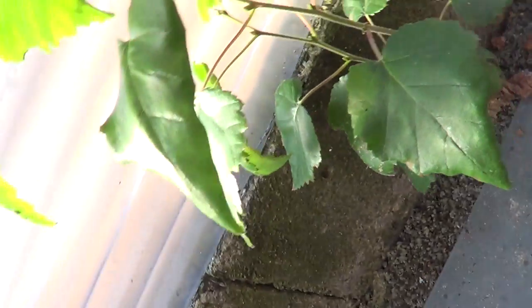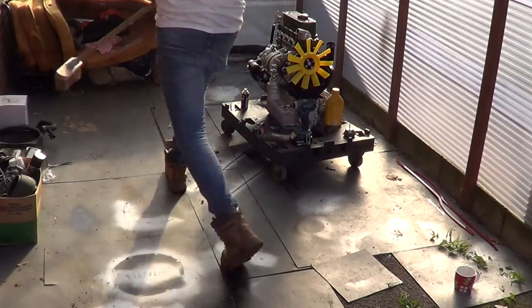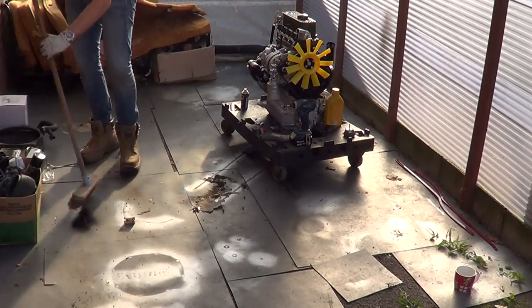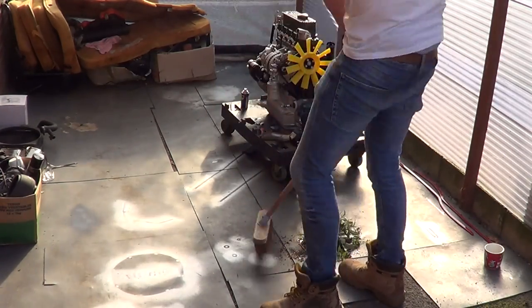Also, for any of you that have noticed, temporary garage needs a bit of TLC, so right now I'm going to do a Basil Brush, get rid of some weeds. Oh look, big Bertha. We got it. Also, a wise man once said, a tidy job is a happy job.